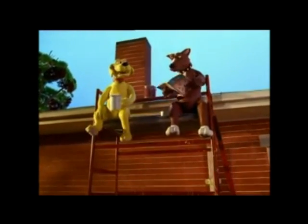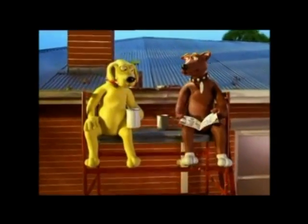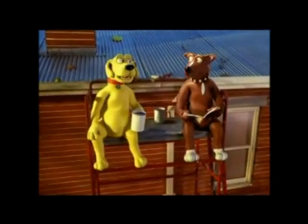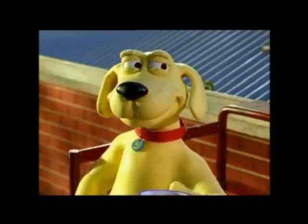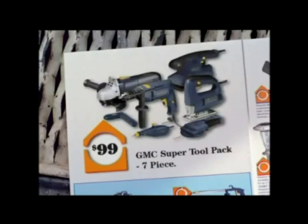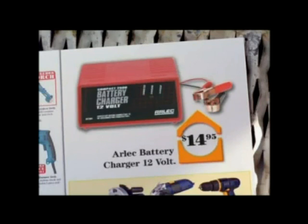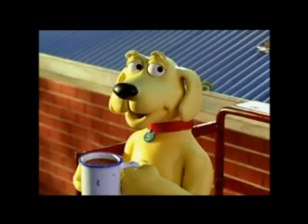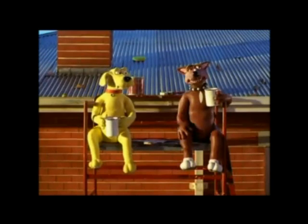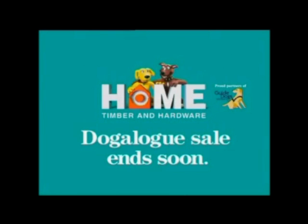Hey, Rusty. Yeah, mate. What are those ankle biters of yours up to? Well, with any luck, they're sniffing out a bargain for their old man. Eh? Oh, the Home Hardware Father's Day sale. Hey, I left a couple of these strategically placed around the kennel. Oh, you dirty dog. So, come on, what are we talking? How about a GMC 7-piece tool pack for $99? Wow. A gazebo carport for $159. Yeah. And an Arlec battery charger for $14.95. Oof, looks like it's pay dirt for Papa Pooch. You know, you're lucky to have such a fine litter of lads. Like I said to my lovely lady just last evening, gee, they're great puppies. Where? Home Hardware.